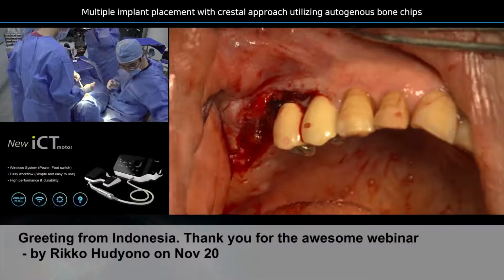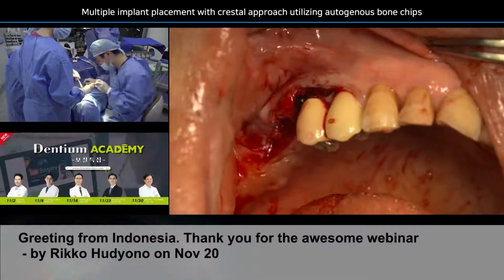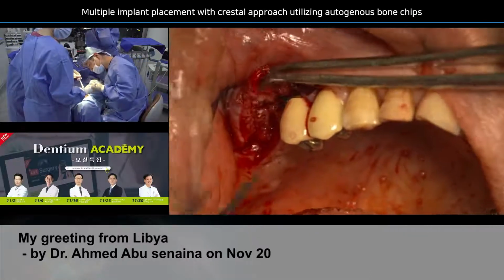So you see any bubbles? I didn't. So it means that there is no perforation at all. So we are ready for the implant placement.